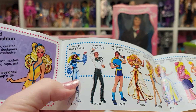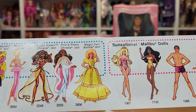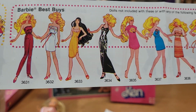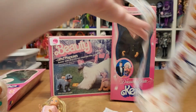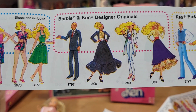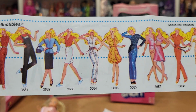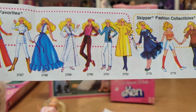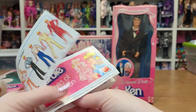Wow, this is awesome. I had that Barbie when I was a kid. I also had Golden Dreams. Oops, hold it up. Sensational Malibu. Designer Western Fashions. Barbie Best Buys. Look how long her legs are. Okay, let's look at the back. Stuff like this is so cool. Barbie fashion collectibles. It's hard to know. I probably had some of these, but it's hard to know from the drawings. There we are. That's cool. Hold it back up. Oh, I'm gonna be careful with that.